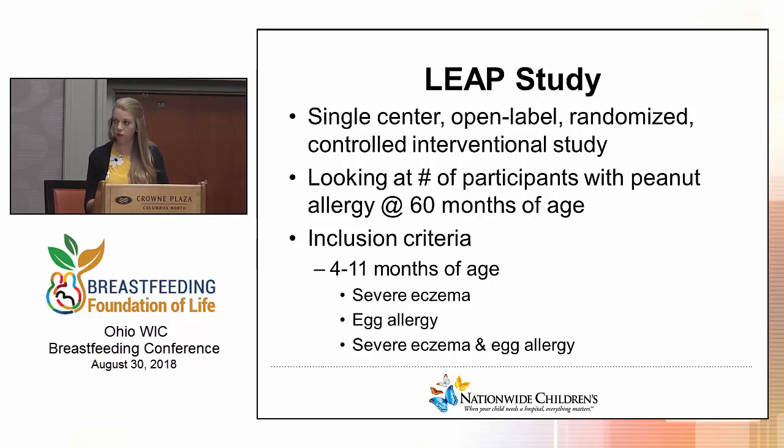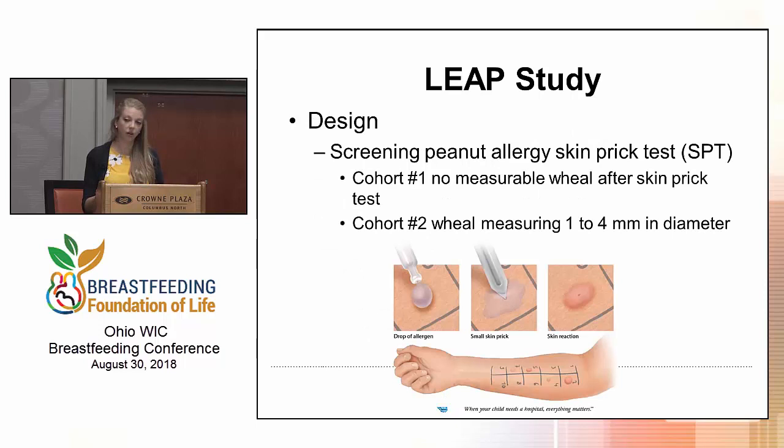They enrolled 640 infants in the study. Everyone had to do a screening peanut allergy skin prick test. So there were 2 groups based on the results of that test. The first group didn't have any measurable wheal, which is the raised bump if you have an allergic reaction. So if you didn't have any measurable bump, then you were put into one group. And if the wheal was 1 to 4 millimeters, you were put into the second group. If it was greater than 4 millimeters, it was assumed you would probably have a peanut allergy and you weren't allowed to participate in the study.